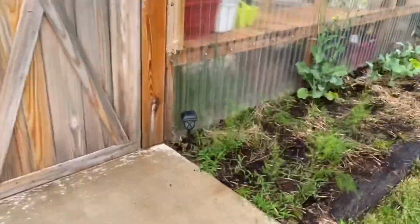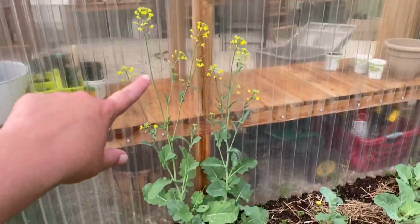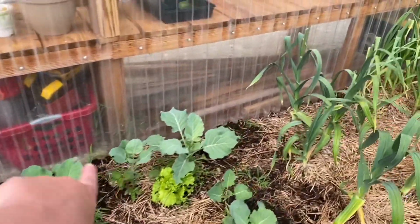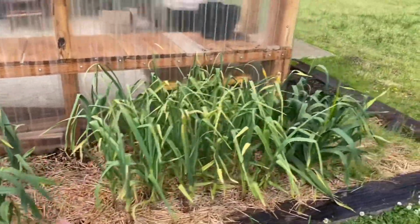Real quick right here, we've got some asparagus. This is the first year asparagus. Here's my broccoli that bolted. I'm gonna save those for seeds. A few more cabbage and lettuce that will be pulled up for the animals. And garlic. Should be another month and those will be ready to harvest. I pulled up a weed beside them today and it pulled up a big clump, and I got a sneak peek of the garlic and they looked huge and beautiful, so I just covered it up really quick.